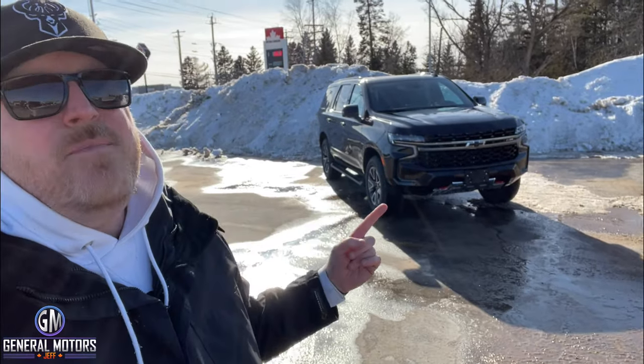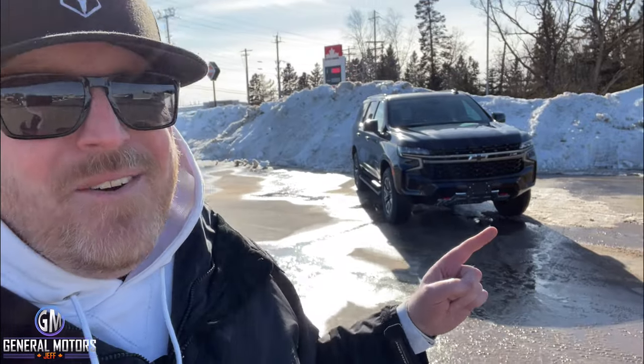It is on this bad boy right here. That is the all new from the ground up 2021 Chevrolet Tahoe. But it's not just a regular Tahoe. This is the Tahoe Z71. Now in the past, especially if you're a Silverado fan, you know that Z71 is an off-road package that's available on different trim levels. This Z71 is a trim level in and of itself. On this particular one, we have the performance upgrade package, and that is what we're going to look at today.